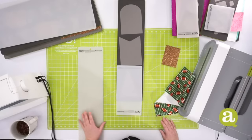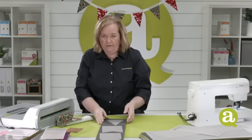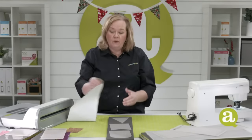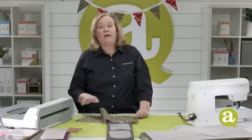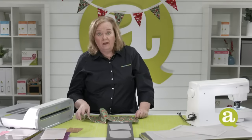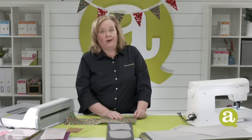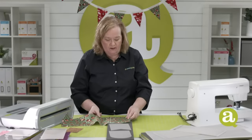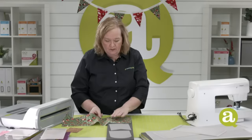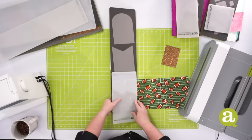Great question. Okay, here we go. So here's what I've done. Now that I have fused this, I don't have to worry about lengthwise grain ever again, because once I've fused it, it's going to stabilize that fabric. Pretty clever, huh? Otherwise, you would have to have that label at your belly, lengthwise grain. Okay, so what I'm going to do is I'm going to put it here. I'm going to cut.